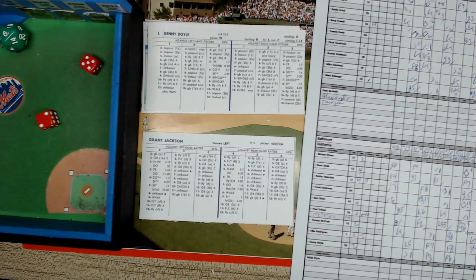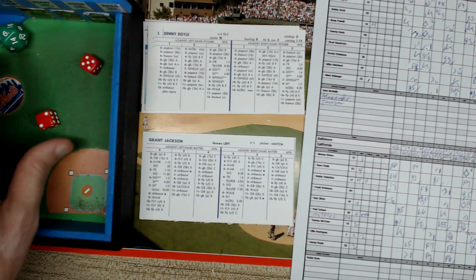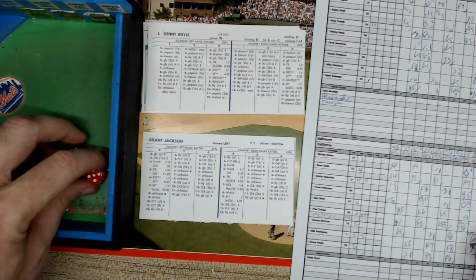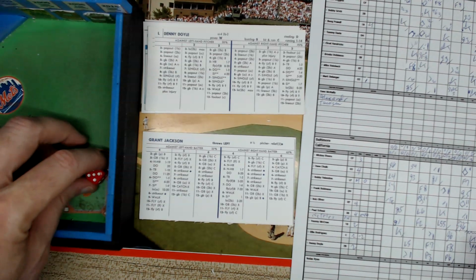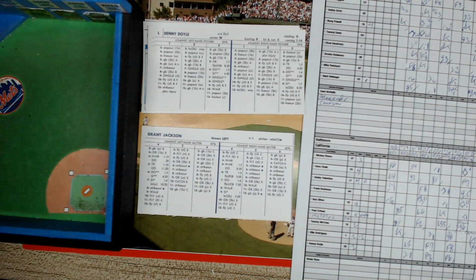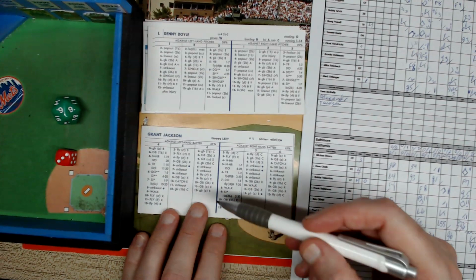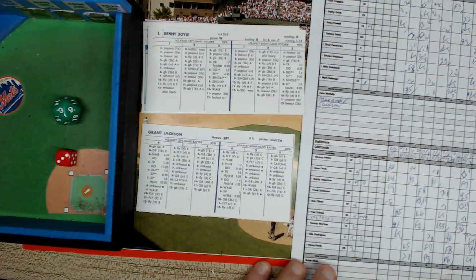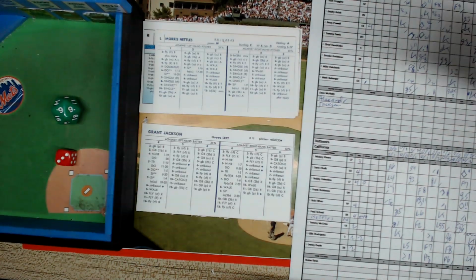We will let Doyle bat. Here's the pitch. Doyle against Jackson. So pinch runner is Sandy Alomar. Here's the pitch. And he's a lefty on lefty. It's a 6 and a 6. Struck him out. Big K for Grant Jackson.